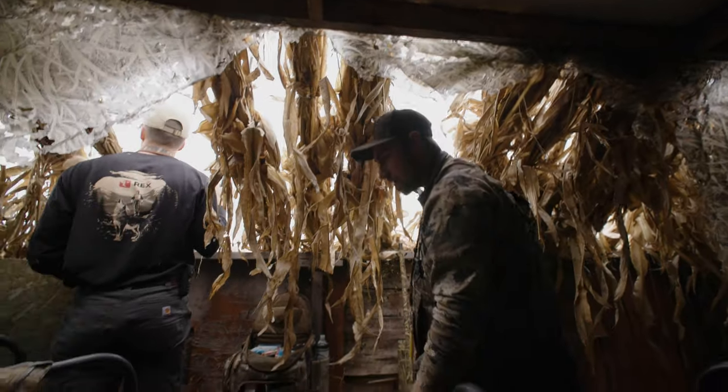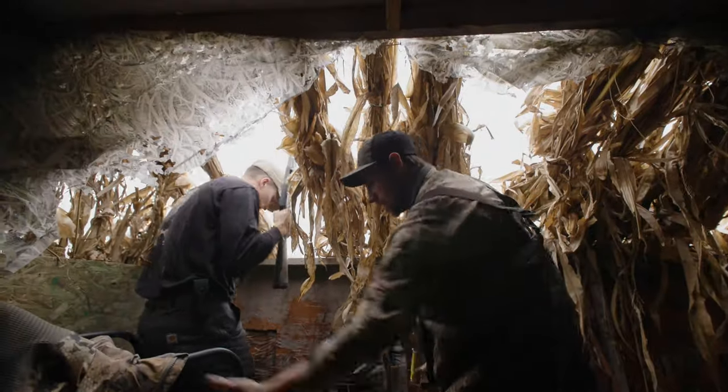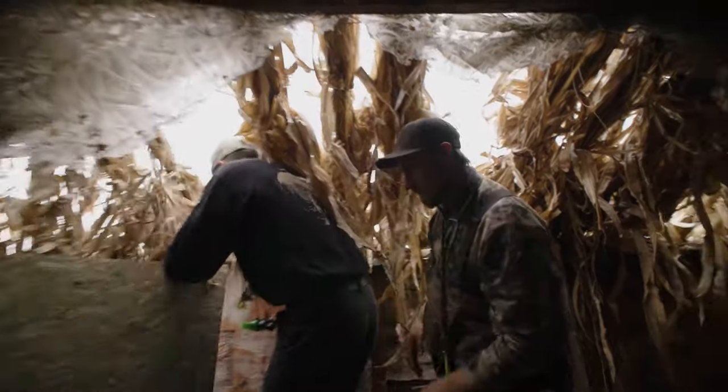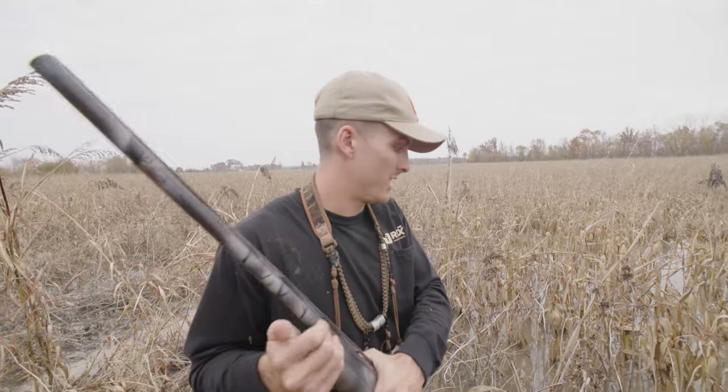So I'm not gonna lie, this is when the hunt gets exciting. There's a lot of chaos, the chaos of the hunt. And as you can see, we're communicating to our dogs from within the blind. The dogs can't see us, we can't see them. So I love to see.